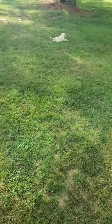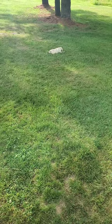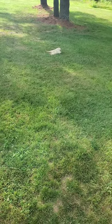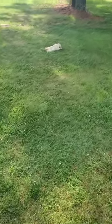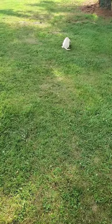Now, a properly trained puppy would be no problem in any situation. But we have to have the puppy properly trained, okay? So this little guy is going to turn out perfectly fine. And this is why I train dogs.